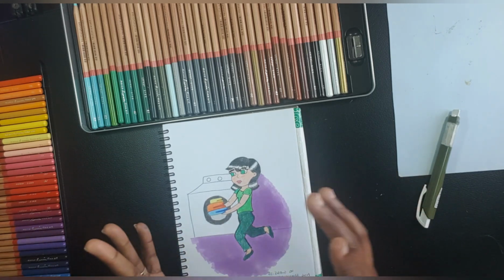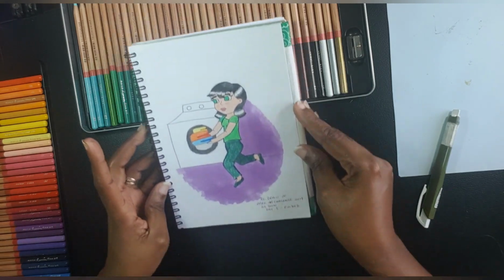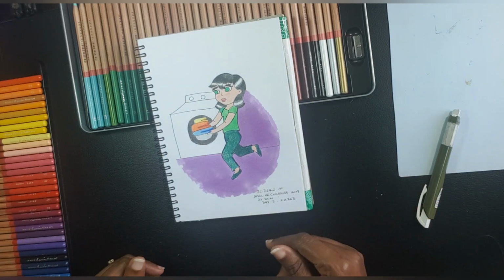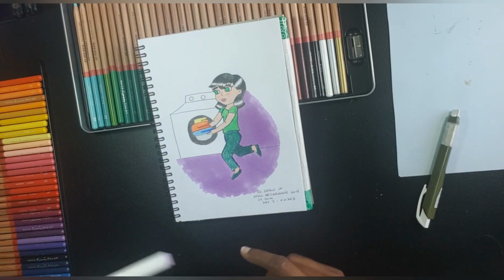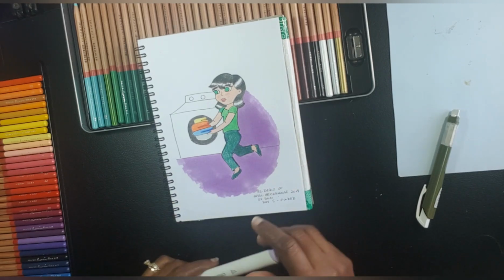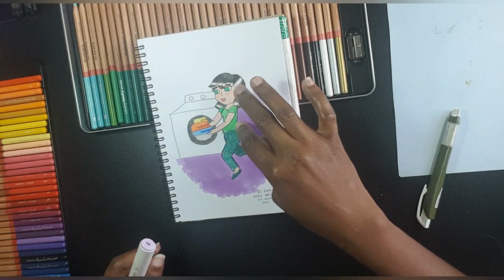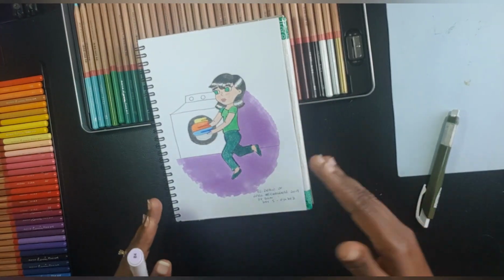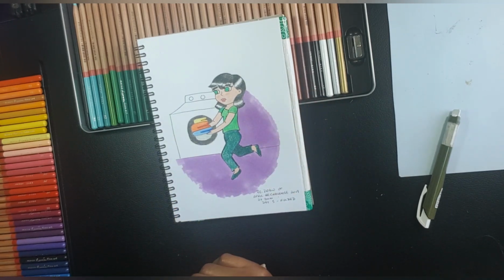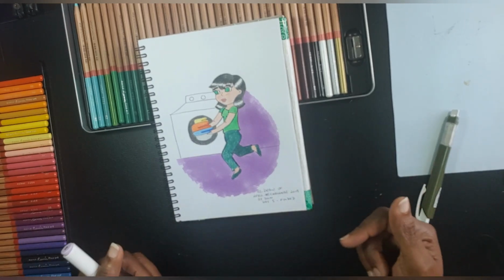When looking back at the previous work, I was amazed at how I improved. And this is because the only reference I used was the one I pre-drew. For the background, I used a marker. And that's because I noticed that color pencils tend to leave these white marks. And my voice is going. And I didn't want to leave so much white marks in the background, so I just used a marker instead. So tell me what you think in the comments below.